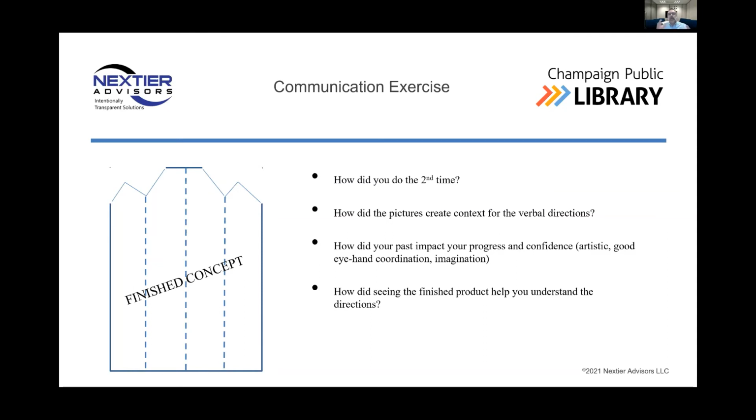We do that exercise in 2 steps like that. And so, how did your past impact your progress and confidence? So your artistic ability, your good eye-hand coordination, your imagination. When you did it the second time, what did you think about that first time that you maybe did differently? You're probably paying a little bit closer attention to more of the details with the picture and trying to make sure it was just like what you saw on the screen.